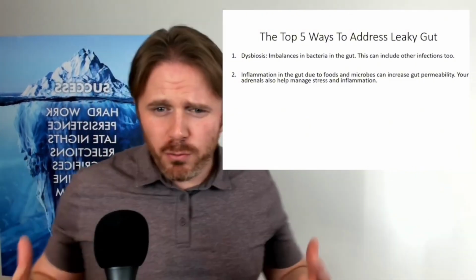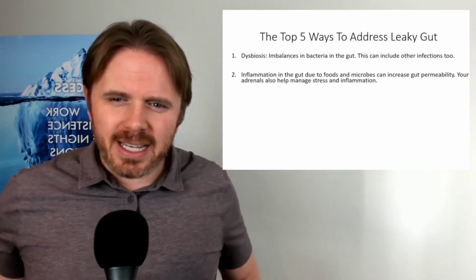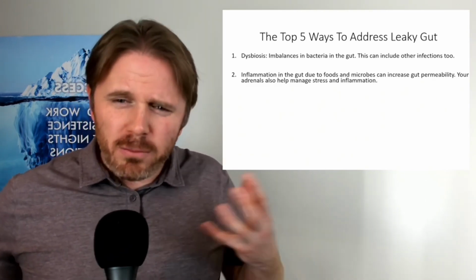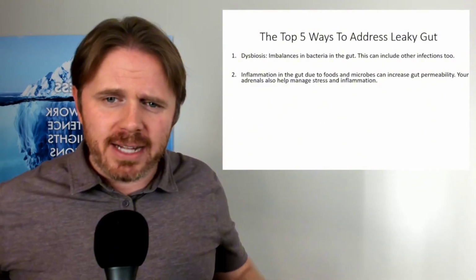I want to get it from good whole foods. Maybe supplementing cod liver oil, trying to choose grass-fed meat that's going to have good, healthy gamma-linoleic acid in there, which is really good from grass-fed meat. It's going to have a good spectrum of amino acids that are very healthy and very anti-inflammatory.